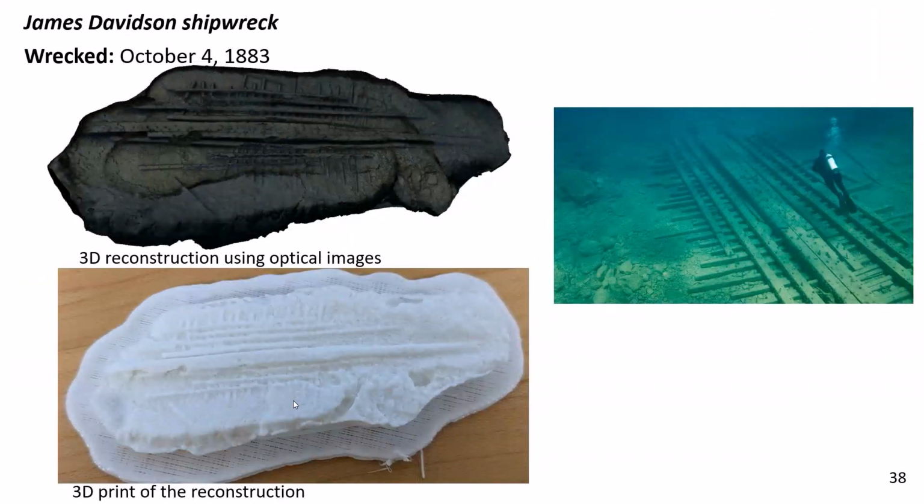Another example can be seen here. This is a James Davidson shipwreck. This one has much finer characteristics. So the data that we were getting was more flat. However, we still managed to get good 3D reconstructions, and even in the 3D print, we can see some of the features.